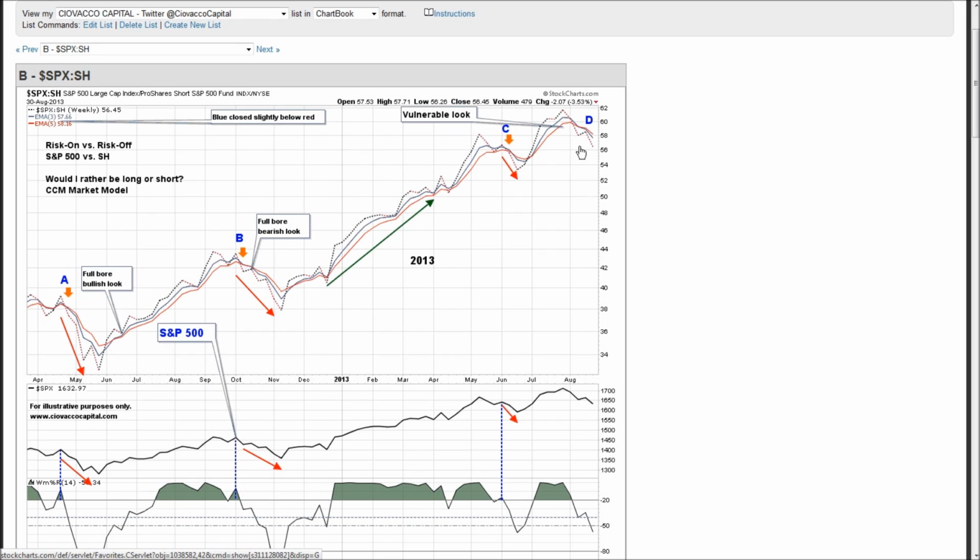Point D in this graph looks similar to point A, point B, and point C, where weakness in the stock market followed. The bearish moving average crossover doesn't necessarily predict anything. It just tells us that the odds are against us from a weekly trend perspective in terms of being long relative to being short. It doesn't tell us how long this ratio will continue to fall.